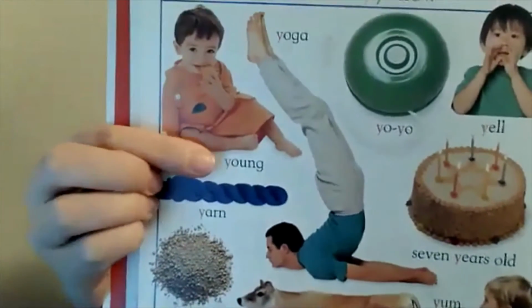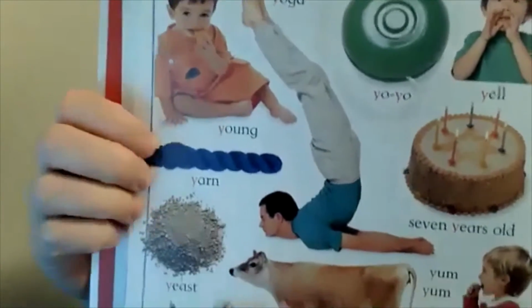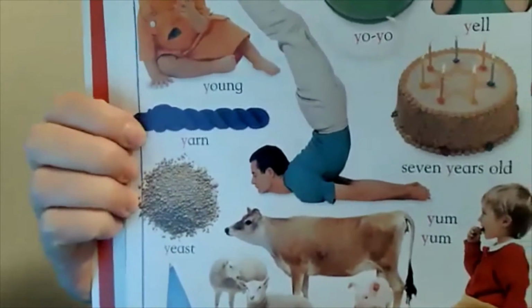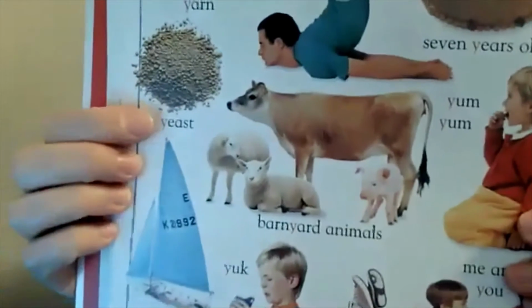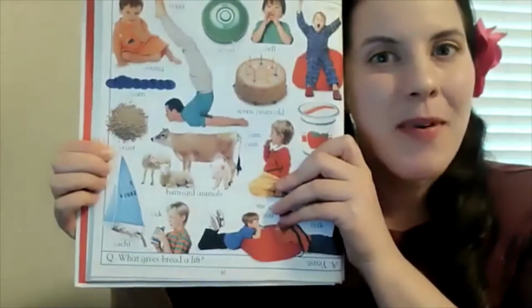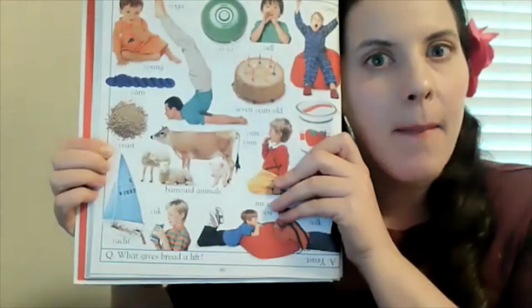This little guy is young. And this is some yarn. This is something called yeast. It's used to make breads and pizzas. Yummy.